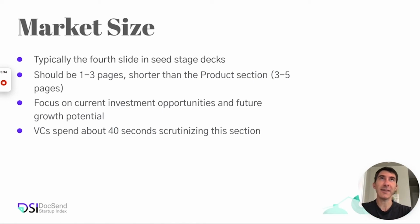Now, we found that VCs investigating seed stage decks are going to spend about 40 seconds scrutinizing this section. That may not sound like a lot of time at first glance, but bear in mind that VCs are busy folks, and any amount of time they're spending on your deck is an investment for them, no pun intended. And they're only spending about 2 minutes, 30 seconds looking at decks as a whole these days. So 40 seconds is a good chunk of that overall time.